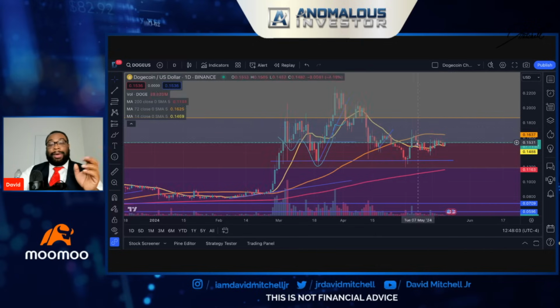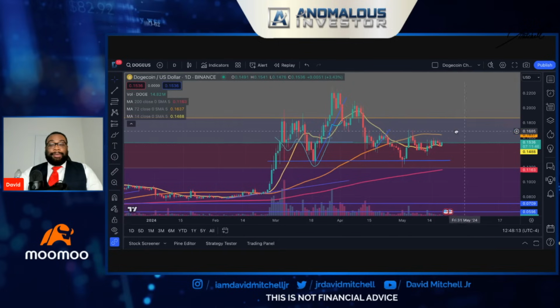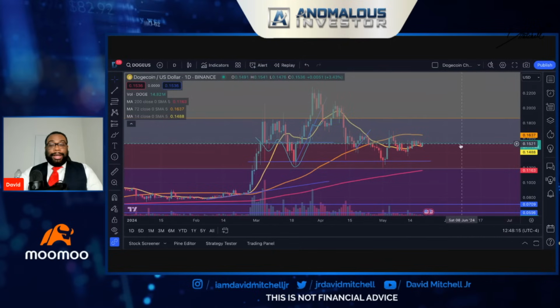And right now we're riding roughly on the 14-day, which is this yellow line here. 72 is this orange line. And this is one of the reasons that you were seeing this resistance here at around the 15 cent mark. So right now, this green line that you're seeing here is 1536, right? So excuse me, where we are right now in price is 1536. This green line is roughly like 1521 or so.